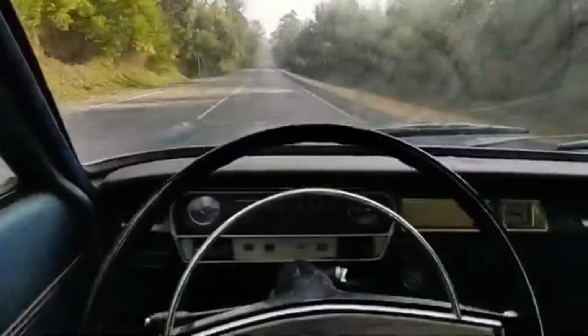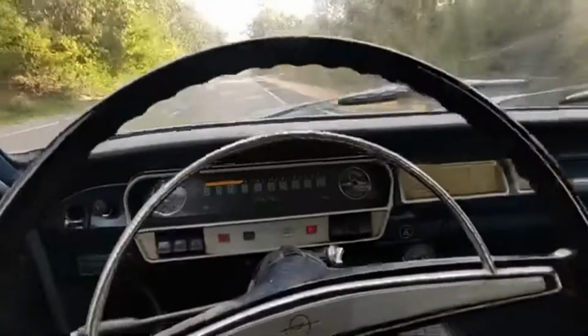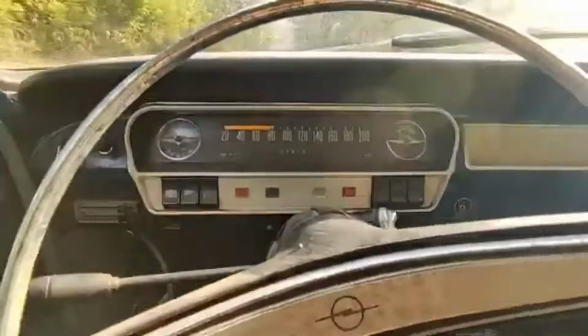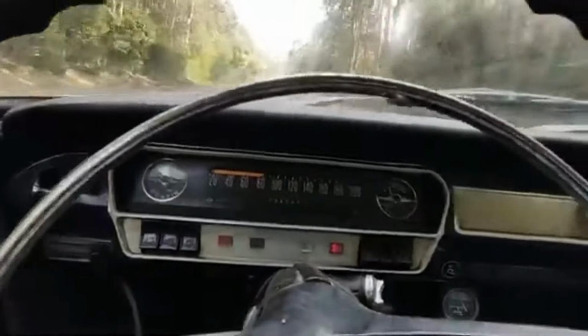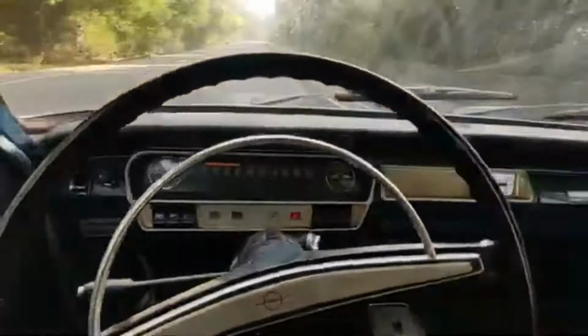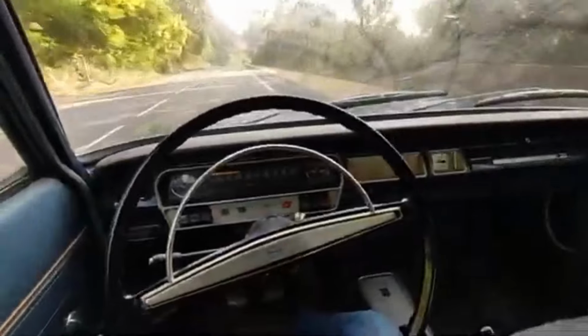For those seeking more performance, Opel offered a bigger 1.7-liter engine, which provided a bit more power, rated at 60 horsepower, while still remaining quite fuel efficient at 9.1 to 9.3 liters per 100 kilometers. Both of these engines were paired with a 3-speed manual gearbox as standard, with an optional 4-speed manual as well.